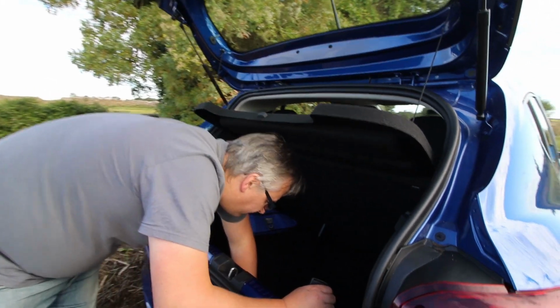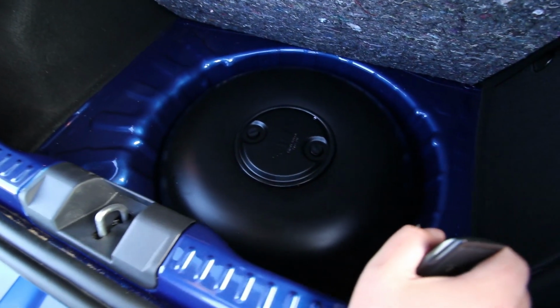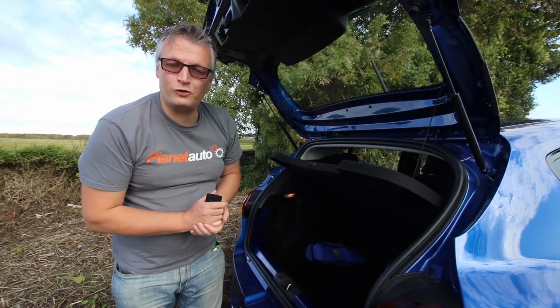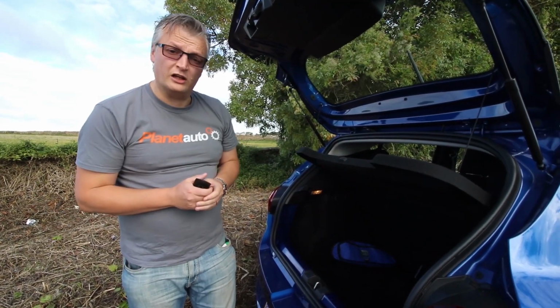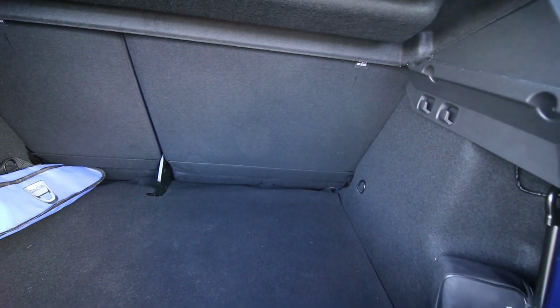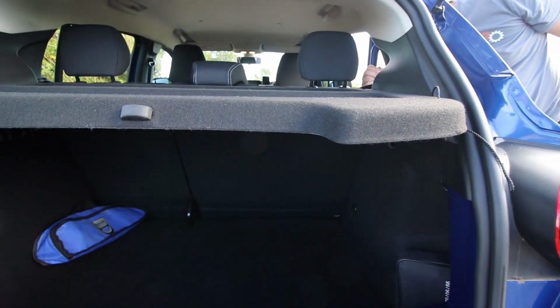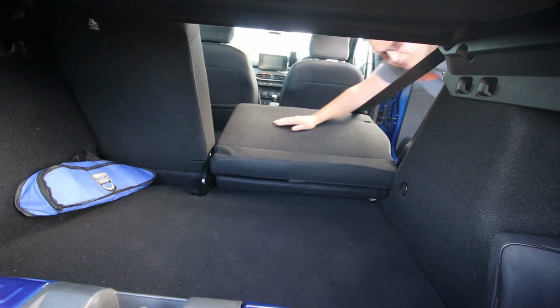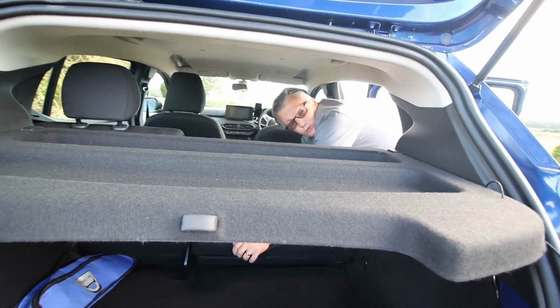If I lift up the carpet, that strange thing is likely something to do with LPG. I'm not that familiar with LPG, so it's interesting to drive an LPG car, to be honest. 60/40 folding seat, quite easily get your shopping in there, and you drop the seats, you get a mountain bike in there. It's an easily removable parcel shelf, and to drop the seats you just pull this little tab here. Now because there's no false floor, there is a bit of a height difference, but all in all, it's good storage.